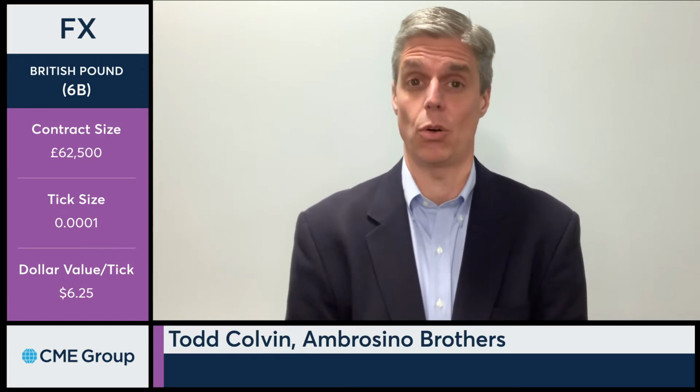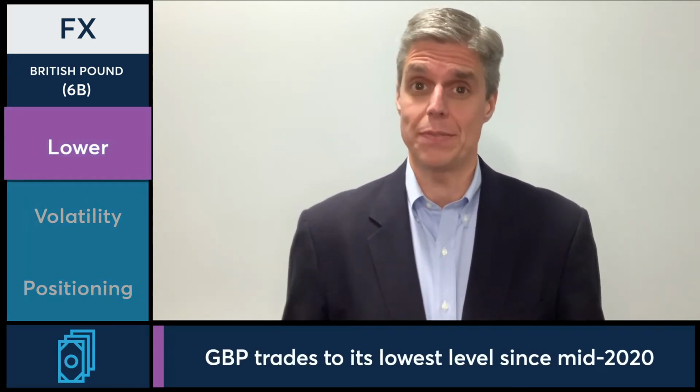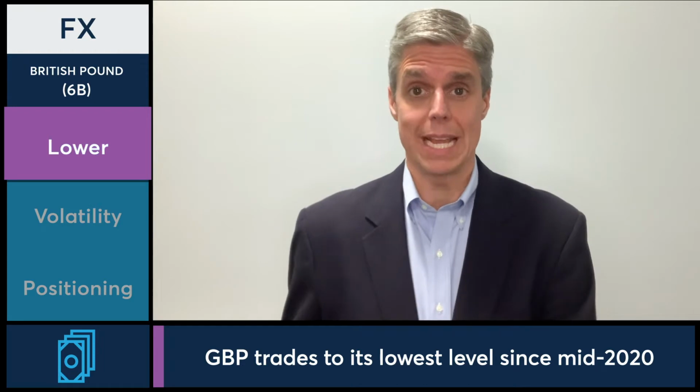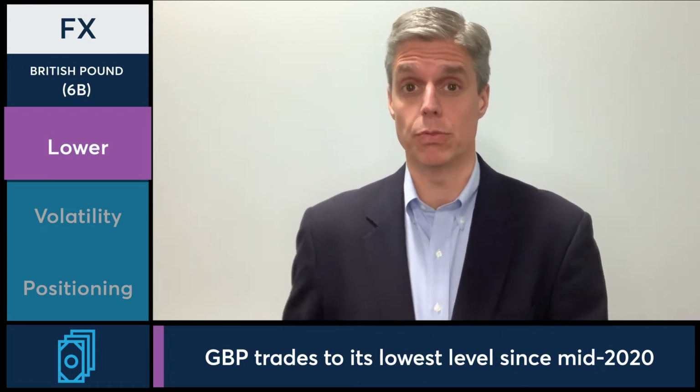The British pound continues to decline today, getting all the way down to 121.64 in the front month. It's the lowest we've seen since May of 2020. So after the dust settled following the coronavirus lockdowns, we now are back to those levels again, and it's been a very direct move lower.